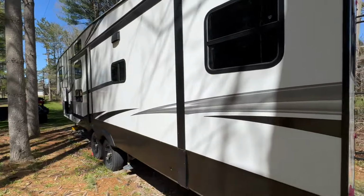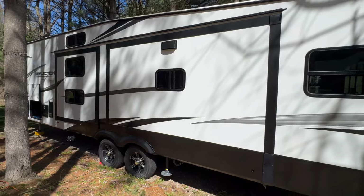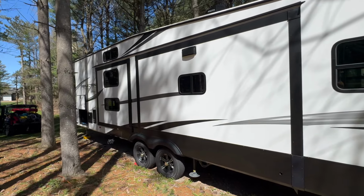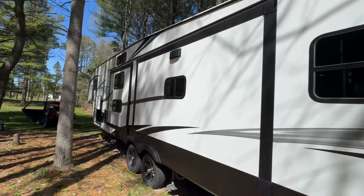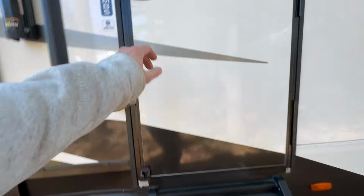I did just kind of ceramic coat some of the black in this area, but overall, you got a lot of good windows on this side of the trailer. On the back, LED lights, exterior, had no issues there as well. All right, let's go in the trailer now.